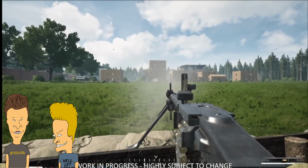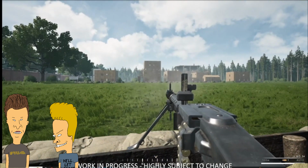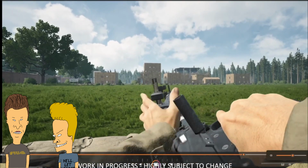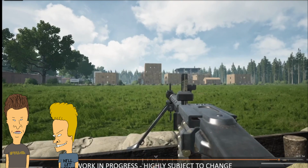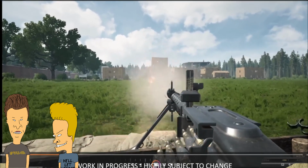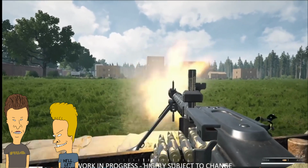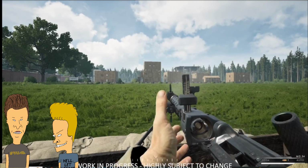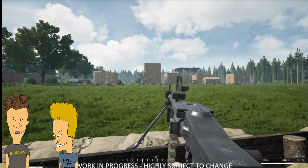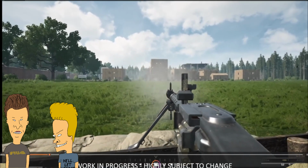Actually, one pretty important change that we are doing for the machine guns is we're increasing the belt sizes. Historically, both the MG34, MG42, and also the Browning 1919 have 250-round belts. So we want to try to get that represented in the game. The overheating and belt change mechanics were developed in order to help out.